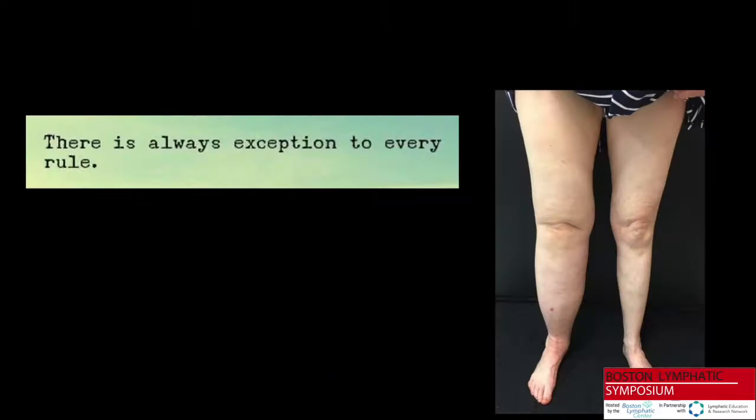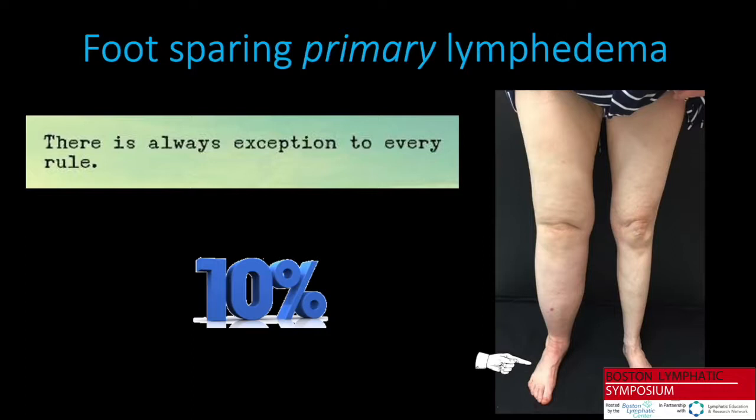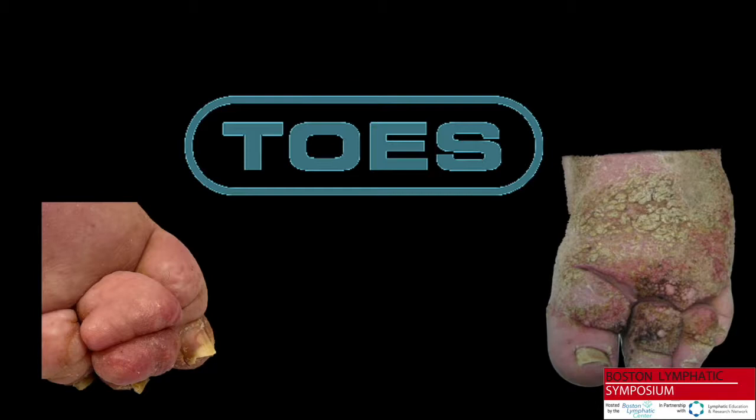And finally, there's always an exception to every rule, as displayed in this case of foot-sparing primary lymphedema. This happens in about 10% of cases of primary lymphedema, which just involve proximal lymphatic dysfunction. Rather impressive case. Actually diagnosed at Harvard about 20 years ago. Okay, let's move distally and review the characteristic clinical manifestations of the toes in lymphedema.